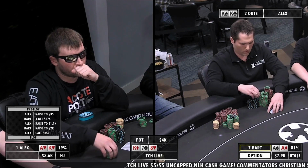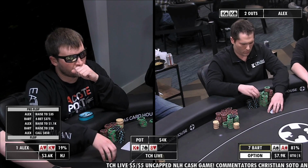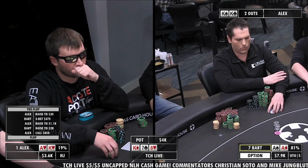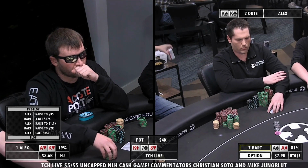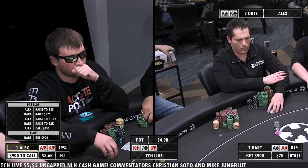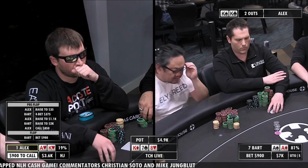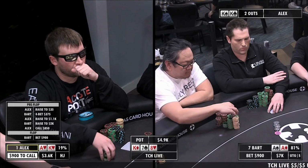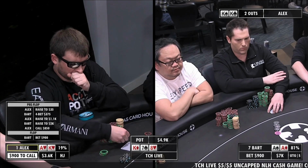So I was like, obviously I don't need to bet large here. I'm going to come out and I'm going to bet small. I'm not going to check. So I come out and I bet 900 here into a pot of 4K, so it's just slightly under 1/4 the size of the pot. And he's going to think about it for a while, flipping through here for about 20 seconds, and he's going to eventually call.